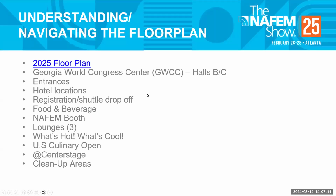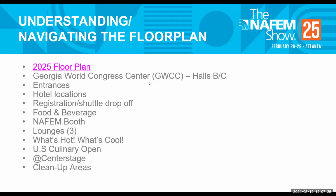So now that we get into understanding and navigating our floor plan, you'll want to first, of course, find our floor plan, which is on www.thenafemshow.org. And we'll go ahead and navigate there right now. So on the NAFEMshow.org, you'll select Exhibit, and then hover under Show Details, where you'll see our floor plan.